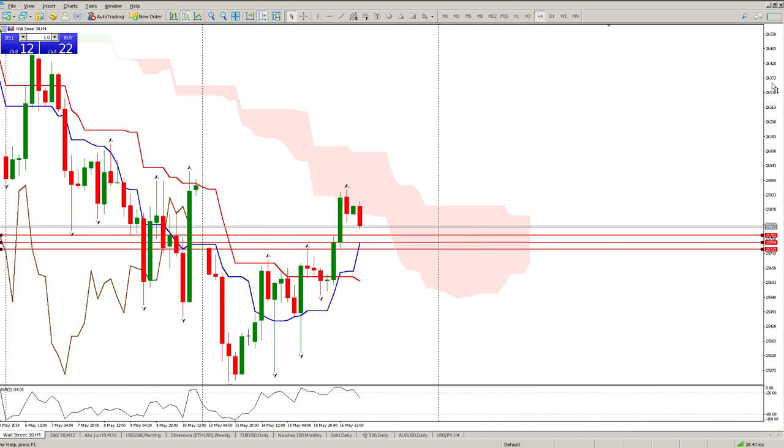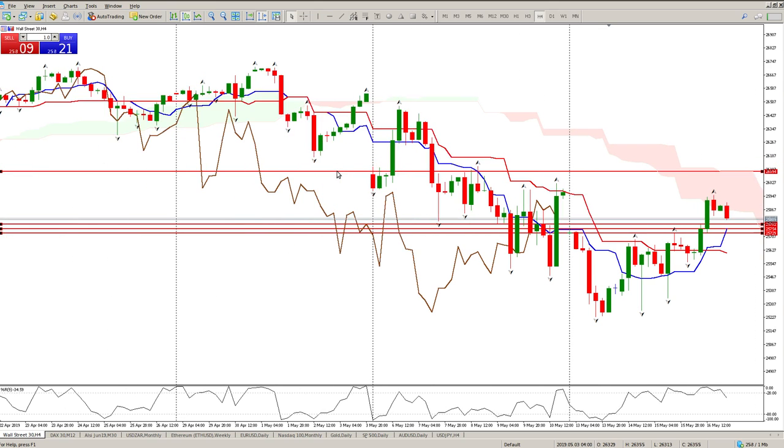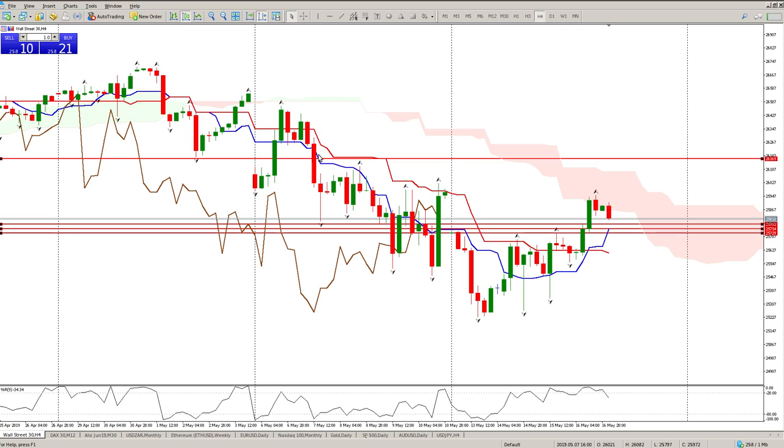So the 1 hour, not the 4 hour. You can see we've had a crossover. We have broken through price here, although we've come back into price a little bit. We haven't had a twist in the cloud, and we're bumping our head on the cloud. So on the 4 hour, the bigger trend is still to the downside, but I'm expecting us to come back down and then rally because of this crossover. So I'm expecting us to go back, and you can see where your target levels are at the moment. I'd actually say it would be the swing low.